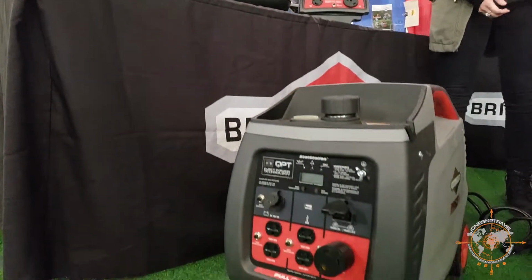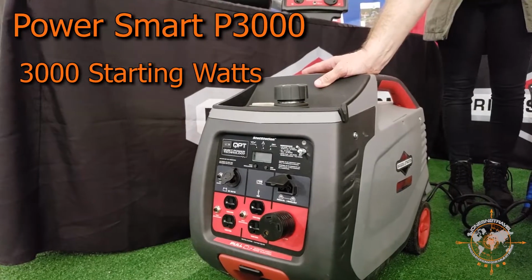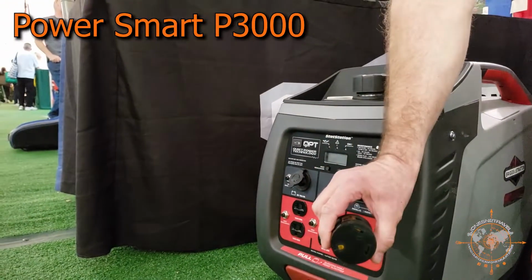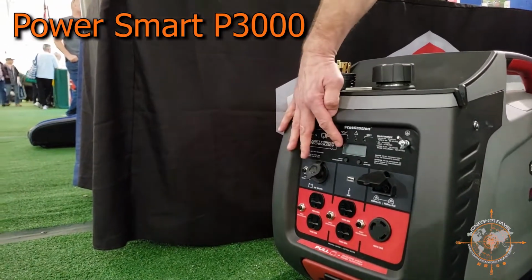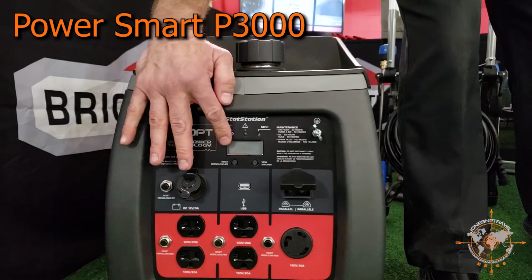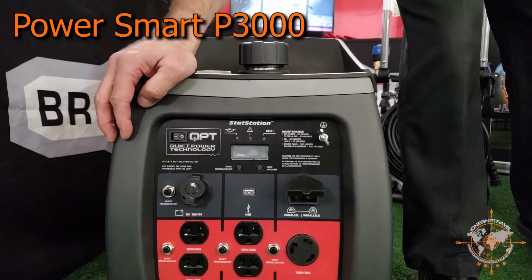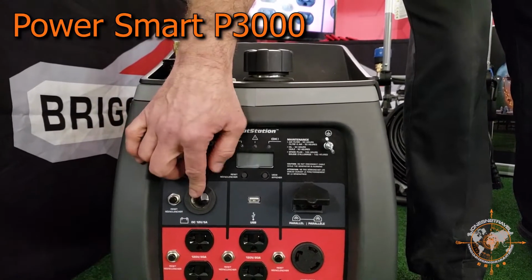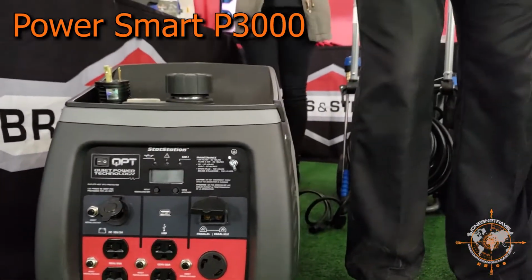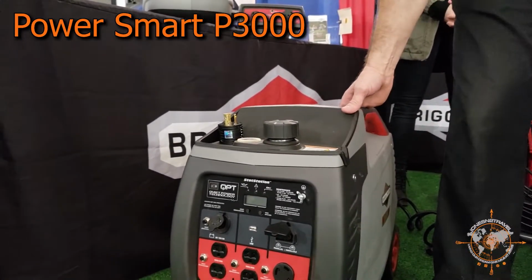The next product is our P3000. It's 2600 watts continuous, 3000 surge. This one comes with the RV adapter. It's got a digital display. It shows the amount of power that you're using. It has the hours of the machine, and it has maintenance reminders. Comes with a 12 volt outlet, also parallel capable. You can parallel a 2K with a 3K, or two of each. You can mix them. Mix and match.